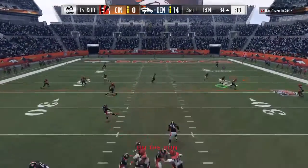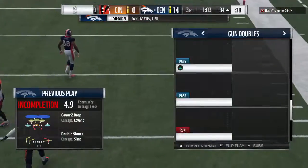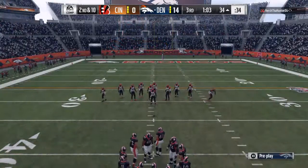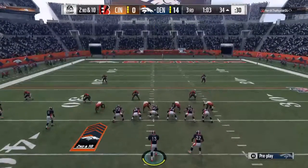Here's Simeon. And that is incomplete. The positioning here is key. As a defensive back, you're taught 99% of the time, make a play on the football. But in this case, making a play on the man was all the difference. That's what forced the incompletion.